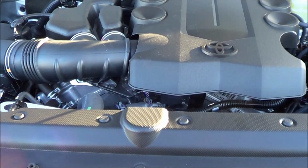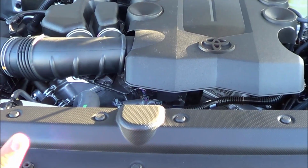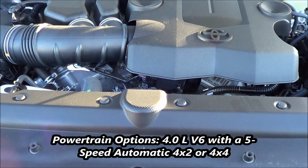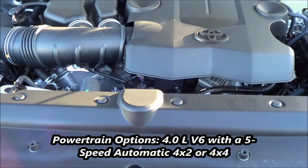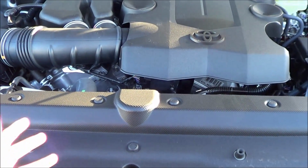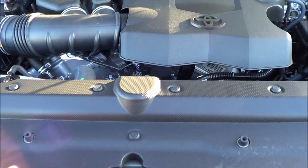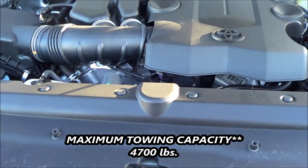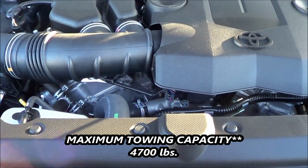Now what you're really giving up on compared to other crossovers is the fuel economy here. It's just not as good as the other crossovers. On the average, most crossovers get about 24 on the highway, and this is only 21, so. But overall, it's a pretty decent motor here. It has a decent amount of pep to it.